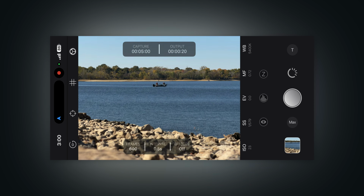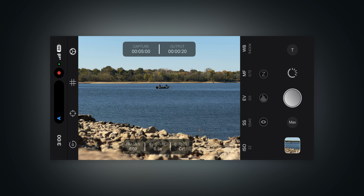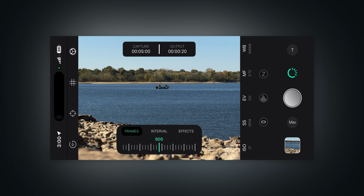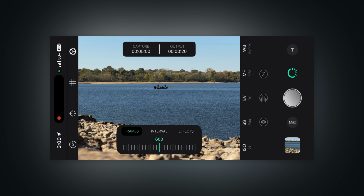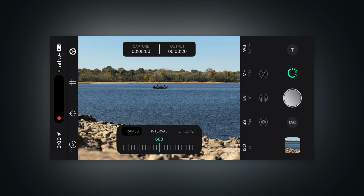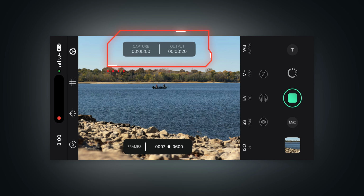And let's say you're working on a project and you know you want a time lapse to either be kind of long and fill 30 seconds of a whole video, or you want to make sure that it fits nice and neatly into an 8-second video. Well, you can dial that in so perfectly by setting the amount of frames and the allotted time of however long it's actually taking exposures, and you'll see the output time right there. And you can change the interval within that amount of time.